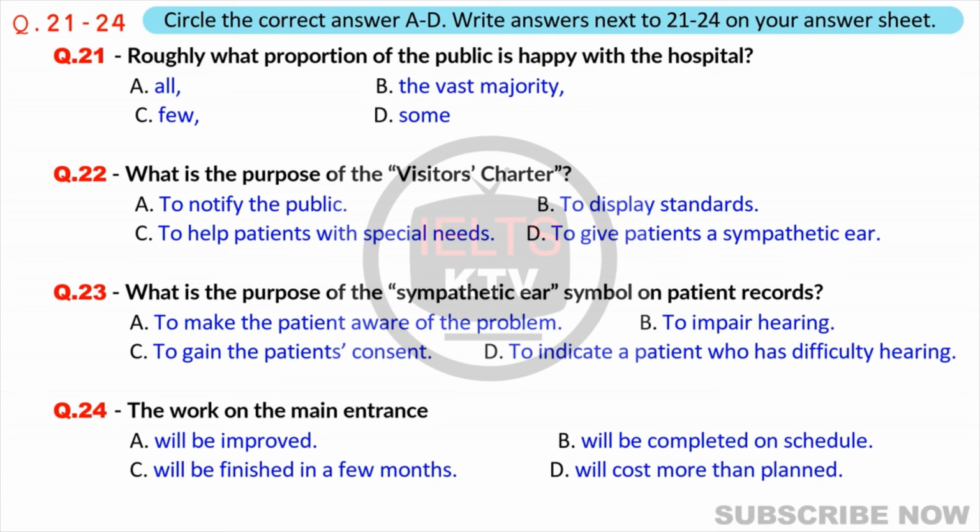On the topic of public relations, we have recently established a visitor's charter to inform the public what standards to expect. These standards are now displayed in all patient areas, for instance, on ward notice boards. An area of particular concern is that of patients with special needs. One recent initiative is a policy where all patients who have hearing problems have their records marked with a sympathetic ear symbol, only with their consent, of course. This will mean that anyone dealing with those whose hearing is impaired will be aware of the problem from the onset.